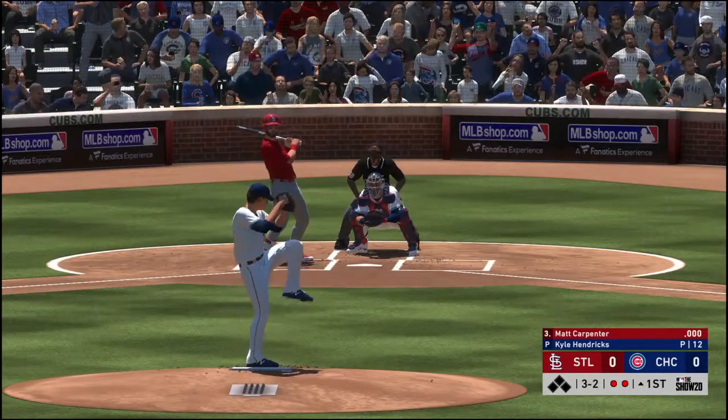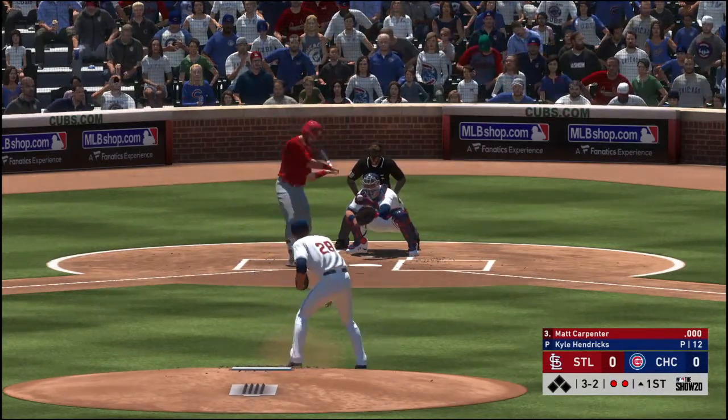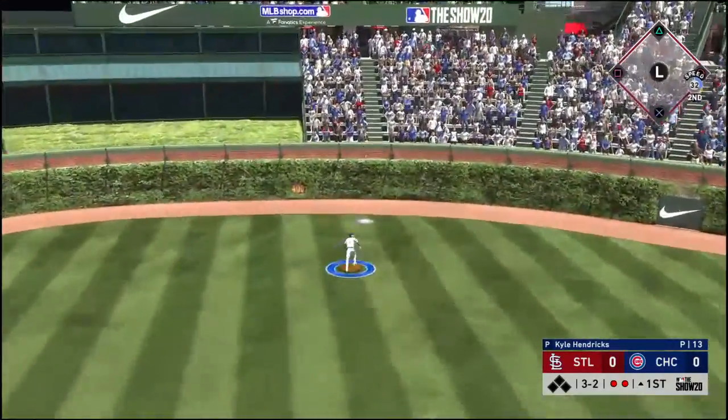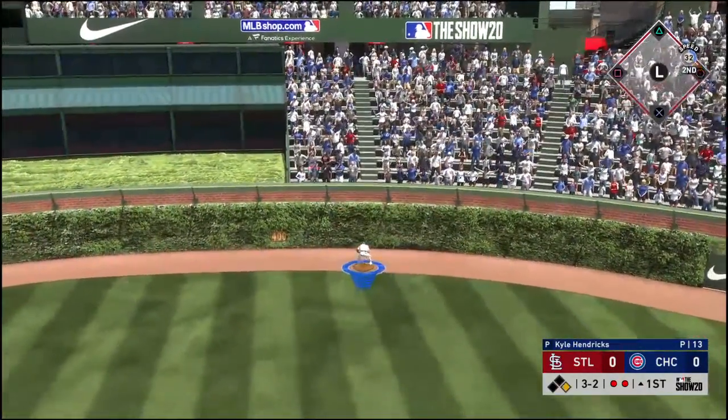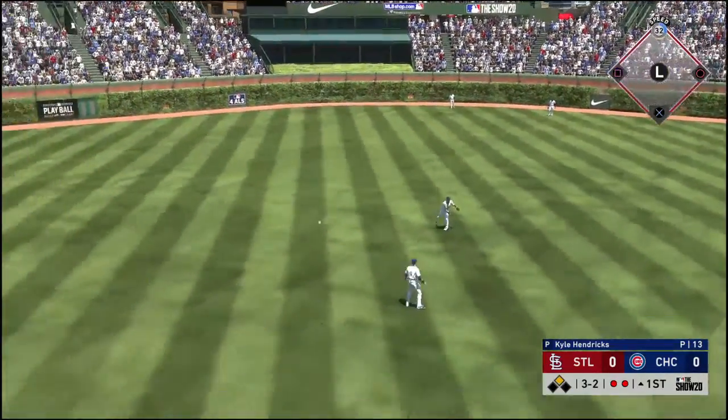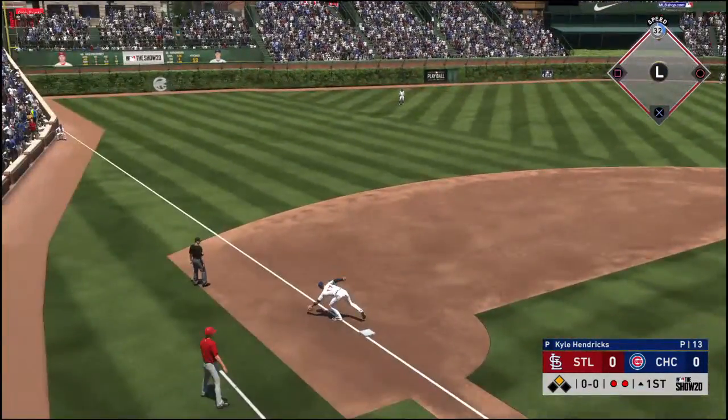Now the payoff pitch home. Hangs on him a bit that time as it's belted out toward deep center field. And this one bounds around against the wall. And he is into second with a 2-out double.